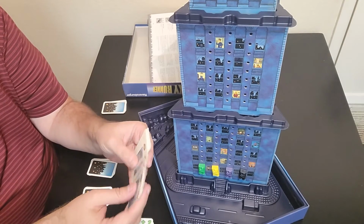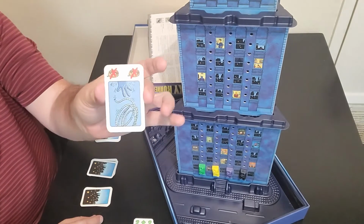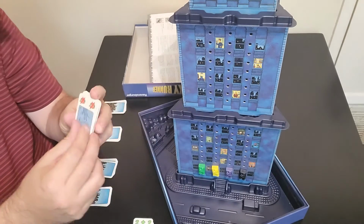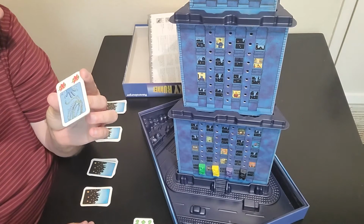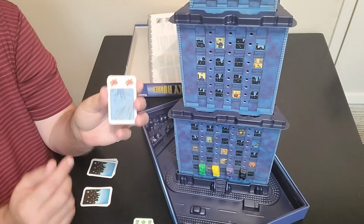There's a few of these. Let me go through these. Then you have the lost equipment cards. There's only 2 of these in the deck. And what happens with these is if a player ends up getting one of these cards, they can play the card and take another player's equipment card. Ooh, that could be detrimental.